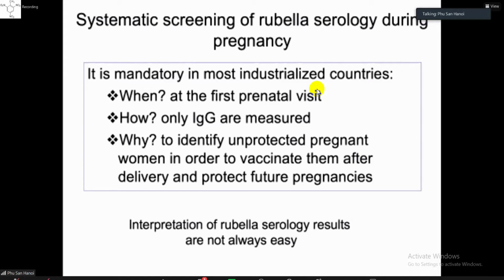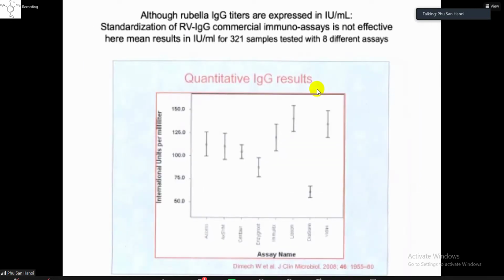We measure only IgG; IgM are not done. The objective of this screening is to identify unprotected pregnant women in order to vaccinate them after delivery and to protect their future pregnancy from congenital rubella. We've done rubella serology for decades now, and still the interpretation of rubella serology results is not always easy. This is due to the lack of standardization of rubella IgG commercial assays, because although rubella IgG titers are expressed in international units per ml, the standardization of results is not effective.